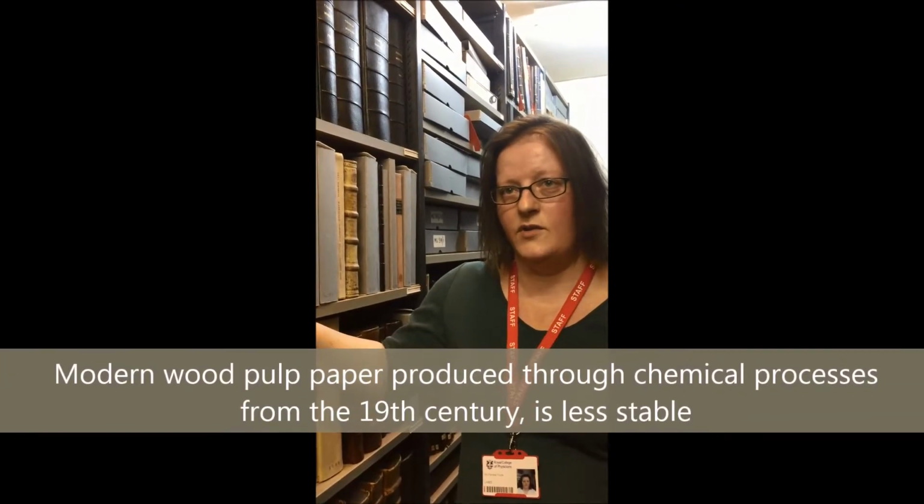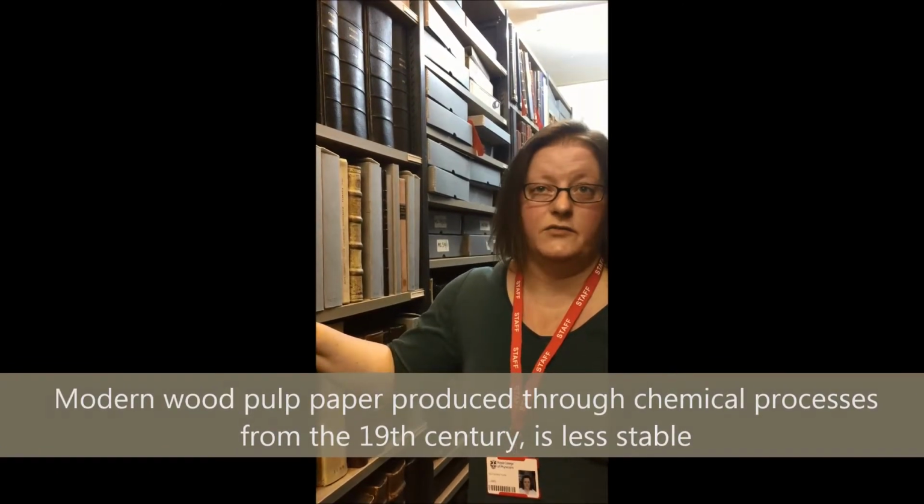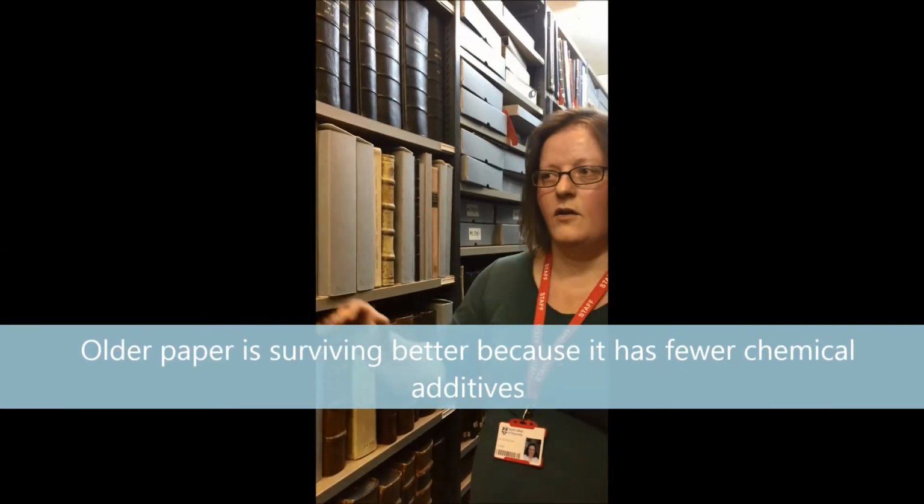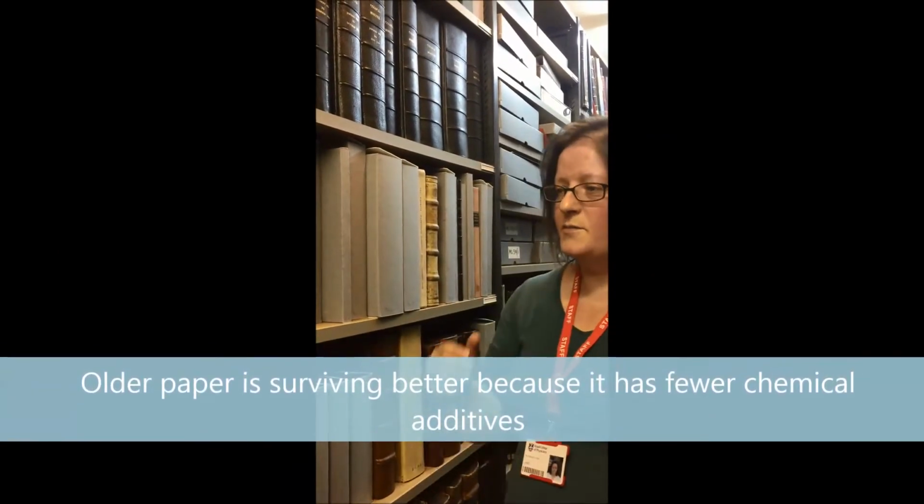Modern chemical paper, which is wood pulp, which is usually produced with chemical processes, especially from the 19th century onwards, is much less chemically stable, and in fact a lot of organisations are losing their 19th century collections, and there's nothing they can do about it because it's just too chemically impure for them to be able to do anything really in terms of stabilisation. So older paper is actually surviving better because it's got fewer chemical impurities, whereas especially 19th century mass-produced wood pulp paper is acidifying at a high rate, and there's not much they can do about it.